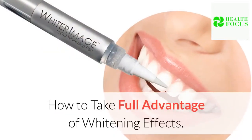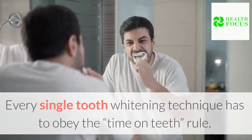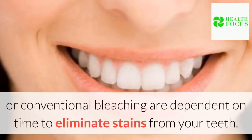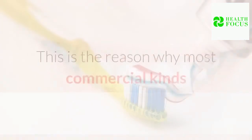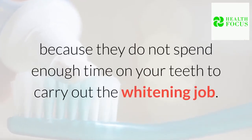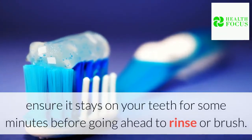How to take full advantage of whitening effects. Every single tooth whitening technique has to obey the time on teeth rule. Excluding the various abrasive methods which buff stains away, all whitening methods, whether natural whitening or conventional bleaching, are dependent on time to eliminate stains from your teeth. This is the reason why most commercial kinds of toothpaste for whitening teeth rarely work, because they do not spend enough time on your teeth to carry out the whitening job. So regardless of whatever method you opt for, ensure it stays on your teeth for some minutes before going ahead to rinse or brush.